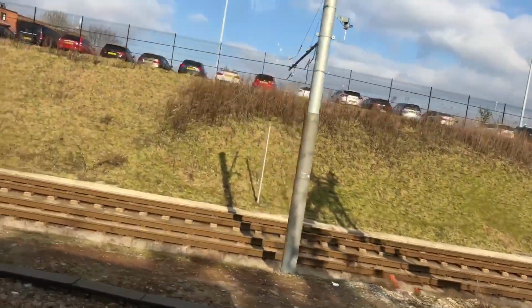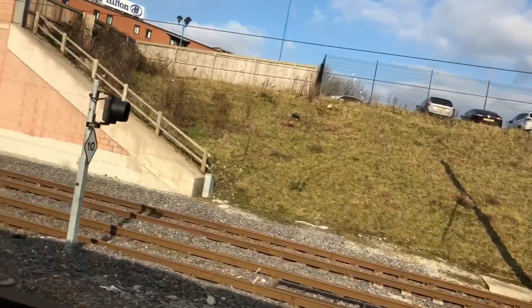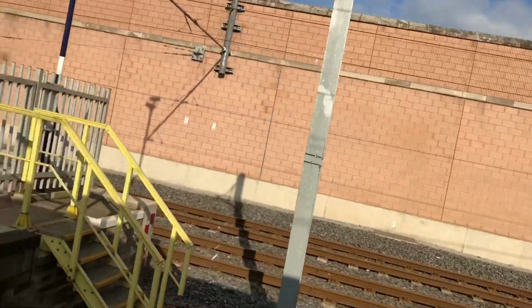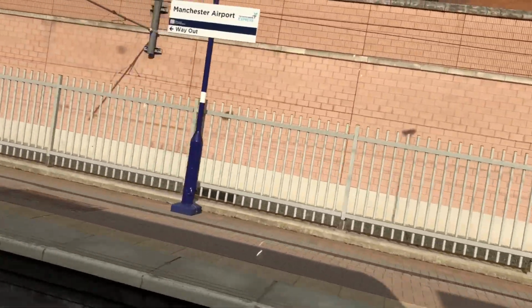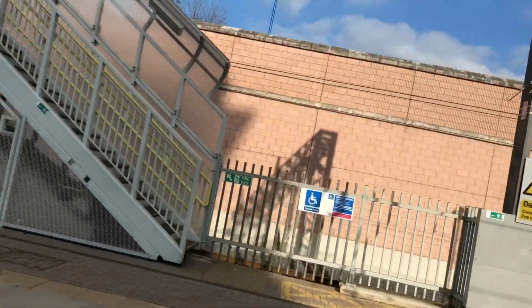Bye. Anyway, the 319 is just sitting in the stop. I think we need the alarm clock tomorrow. I'm not sure. Oh, here we are. Manchester Airport. Terminal 2. We're in Manchester Airport. Northern, that's a 319 in a new livery.